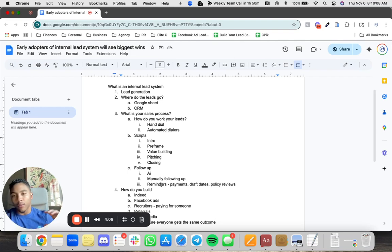Hey, we put all our leads in a Google Sheet, we don't use CRMs. Hey, we use a CRM, we don't use Google Sheets. Hey, we do a combo of both. Perfect. Hey, here's our sales process. Now that we generate the leads, they've landed.